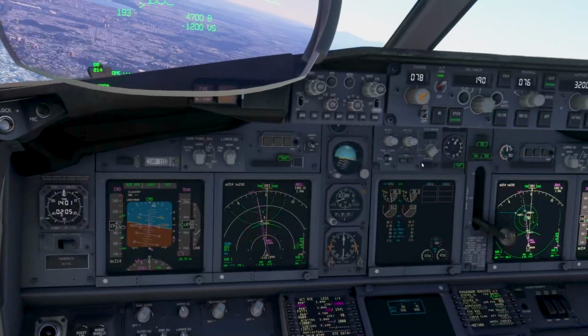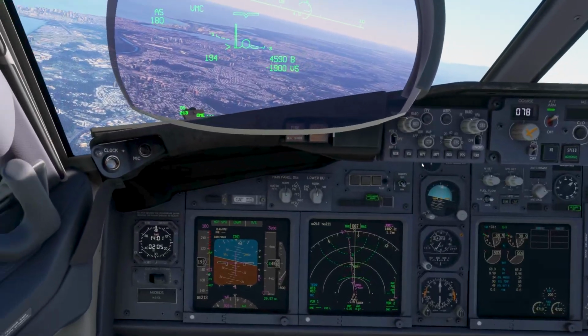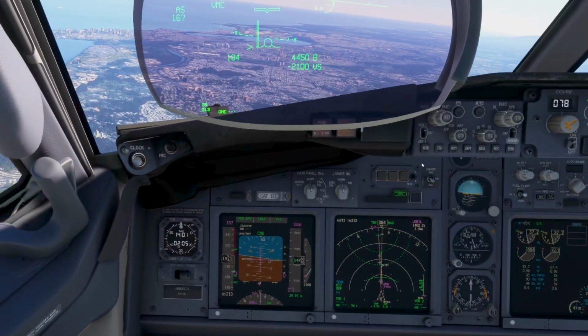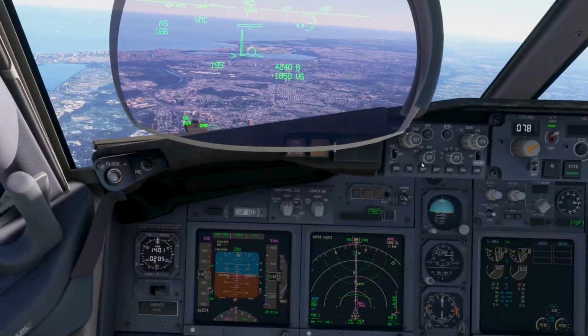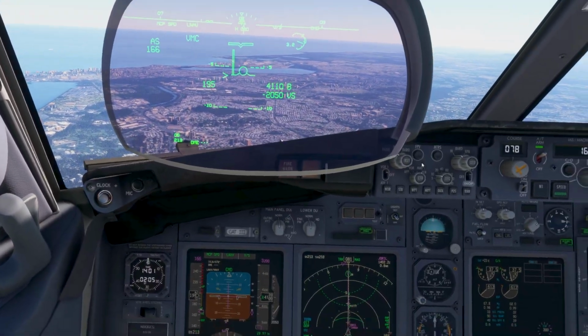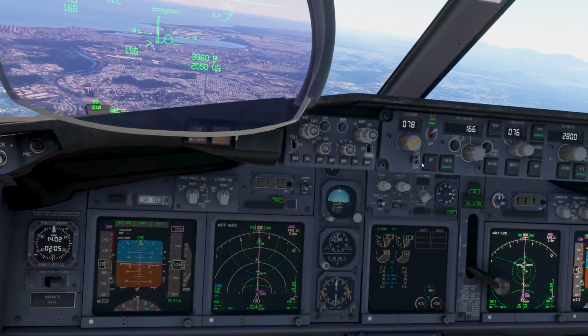Let's go, baby. Here comes flaps 15. That's going to help slow the aircraft down. We're going to go 180. Just going to go past that. We're going to go down flap 15. Maneuvering speed. You can see we're right on the cusp of an overspeed on our flaps. Okay, we're going to knock that off.